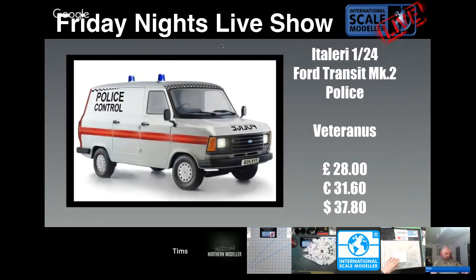Italeri have released the Tranny in a police patrol version. Available from Veterans Models. You can get the Tranny from them. £28, €31, $37.